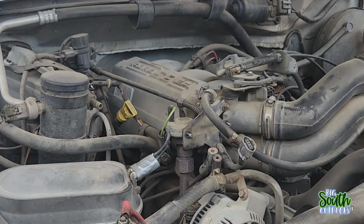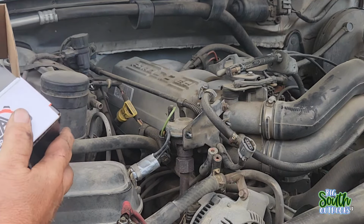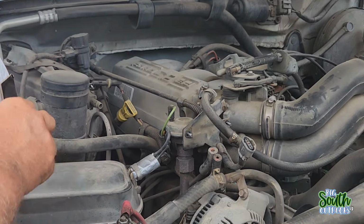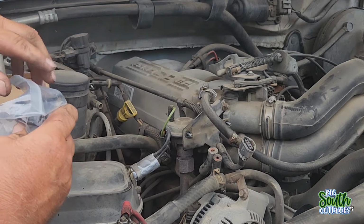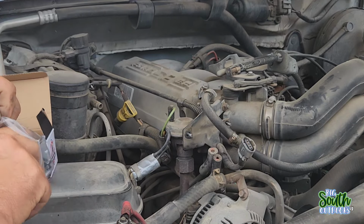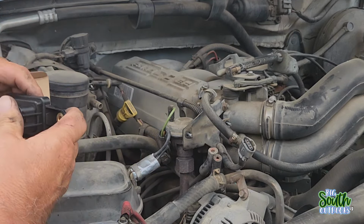Now, let me get the new one out of the packet. What's that even do? That is the sensor that tells the computer in the truck how much fuel vapors the EGR valve has collected and puts back into the engine. It regulates that and relays that information back to the computer.